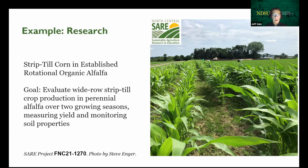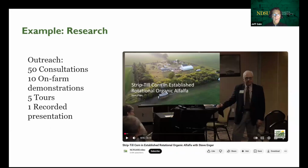So that was the purpose of the study, which is what was the yield in this, and how did soil properties change? But then he had to have a clear means of outreach. What was he going to do with the results that he gained? And by the conclusion of the project, he'd had 50 consultations with men or women who called him up and talked to him about his project.